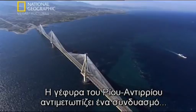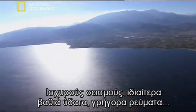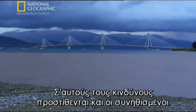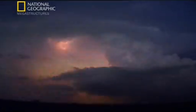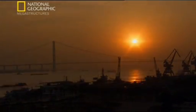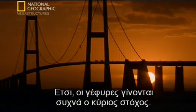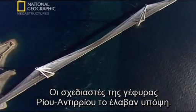The Rio-Antirrio bridge faces a combination of challenges that no ordinary bridge could survive. Strong earthquakes, exceptionally deep waters, fast currents, and weak seabeds. And added to these dangers are the risks that every megastructure faces. One of the most heart-stopping of these is lightning. A single bolt can wield 1 billion volts of electricity and reach a vaporizing 30,000 degrees Celsius. Lightning loves metal and seeks out the highest point around, so bridges are often a prime target. The designers of the Rio-Antirrio bridge kept this in mind.